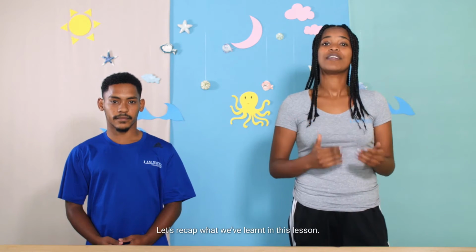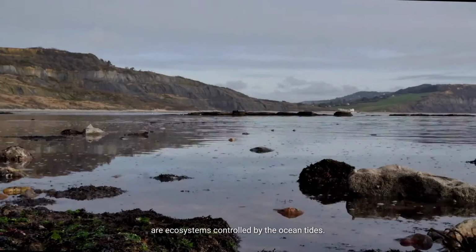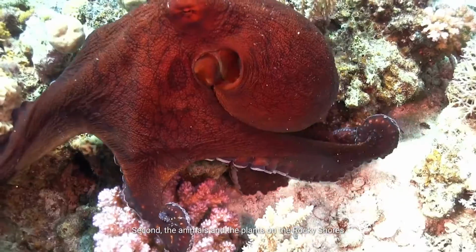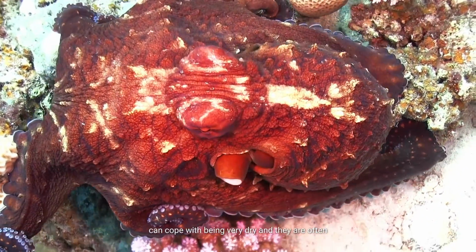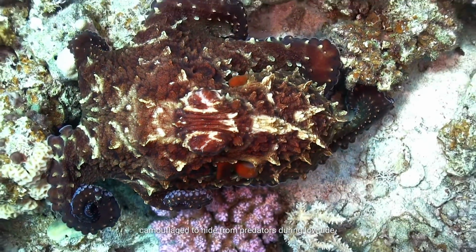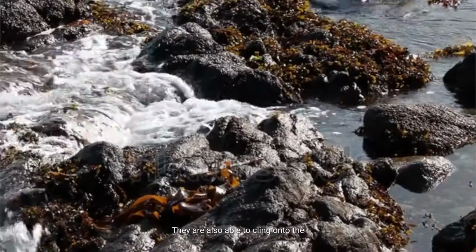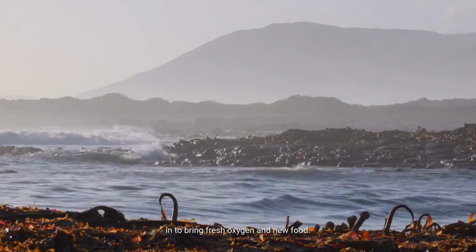Let's recap what we've learnt in this lesson. First, we learnt that the rocky shores are ecosystems controlled by the ocean tides. Second, the animals and the plants on the rocky shores can cope with being very dry, and they are often camouflaged to hide from predators during low tide. They're also able to cling onto the rocks at high tide when waves come crashing in to bring fresh oxygen and new food.